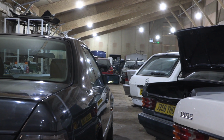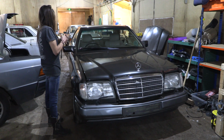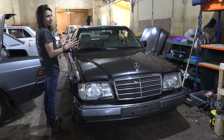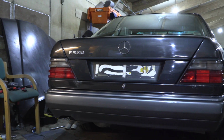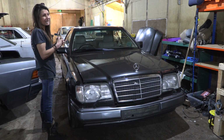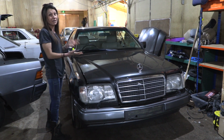I love the 123s, that's obvious, but 124 is my absolute love, and I do really love them. I have a few. They're an all-rounder, the 124s, and they're brilliant at it. Very well built, the engines are easy to work on, they're nippy, they're everything that somebody can ask from a car.